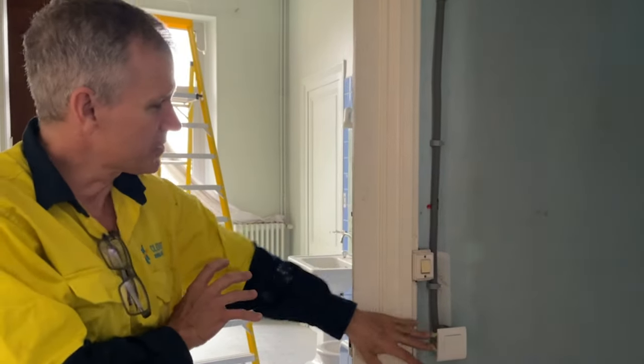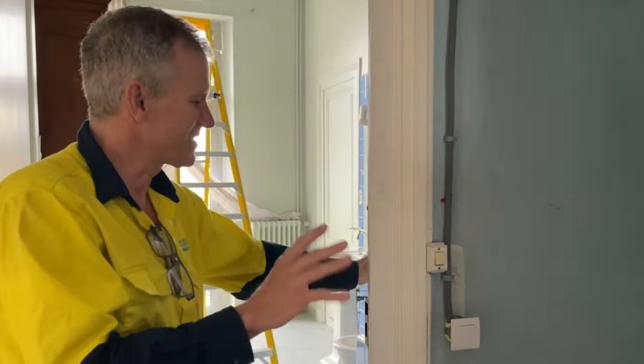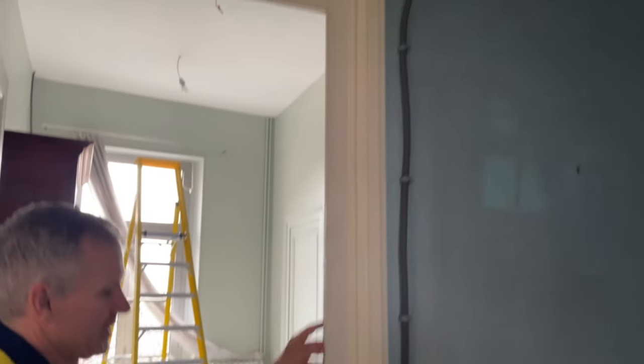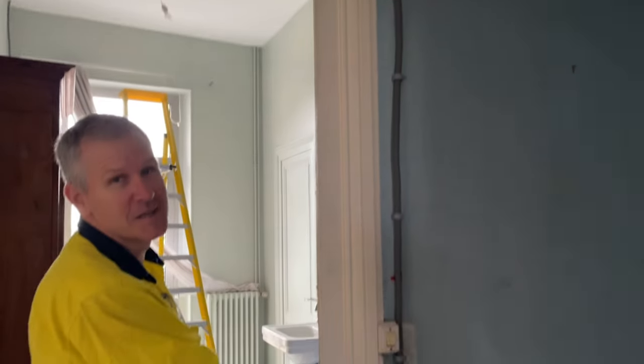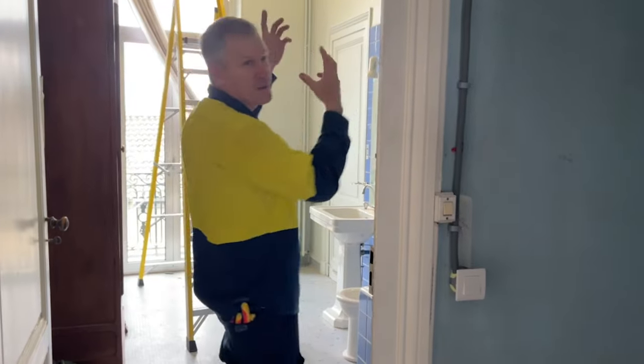So this switch here will eventually go into a different one, because it's plastic and we don't like plastic. Just bear with me here. Yeah, so that goes up to the attic. So watch this. This is going to be permanent wiring. So something works. A light works. Just so exciting.